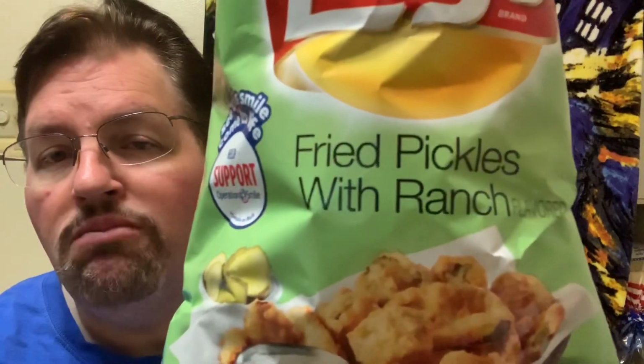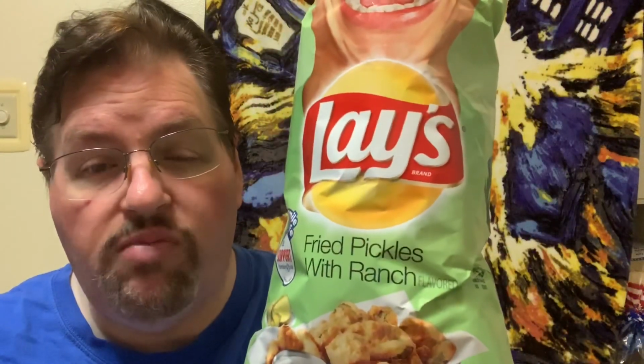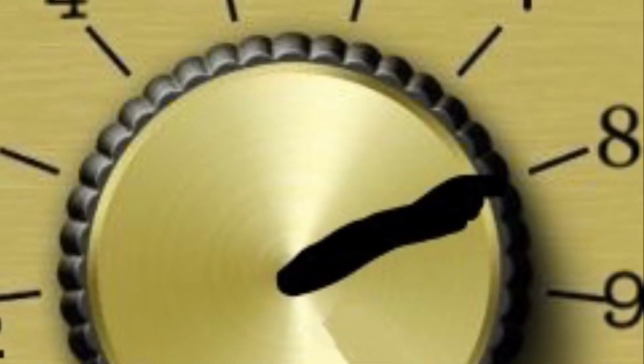So, hmm, different. For the fried pickle with ranch from Lay's, it's actually pretty good. I'll give that an 8 out of 11. It's good. I would like a little more dill pickle flavor to it. But then again, this is supposed to be fried dill pickle, so it's kind of subdued. I don't taste a lot of the ranch in that.